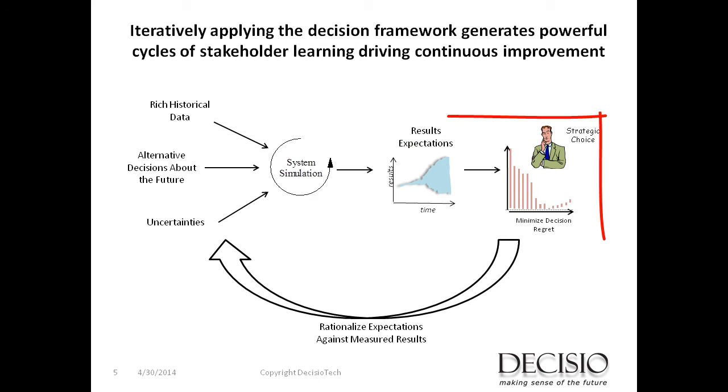Because this approach generates detailed expectations about the impact of management decisions, it's possible to rationalize expectations against actual outcomes. This process creates a cycle of deep learning about the data we are collecting, how we're reporting and using it, and the correctness of our system model.